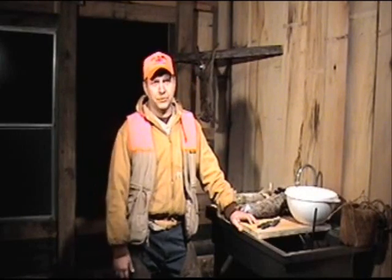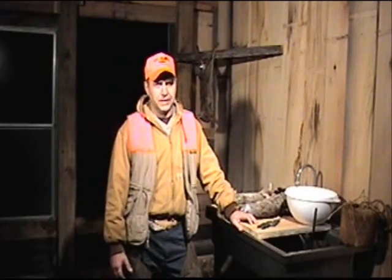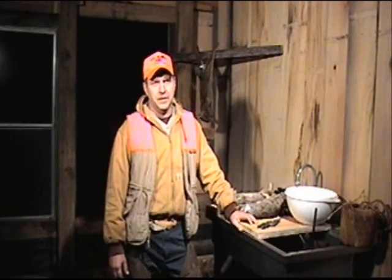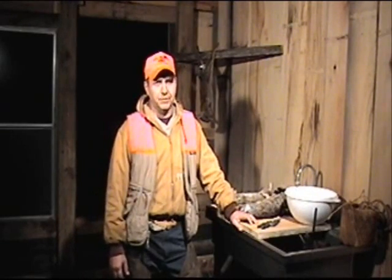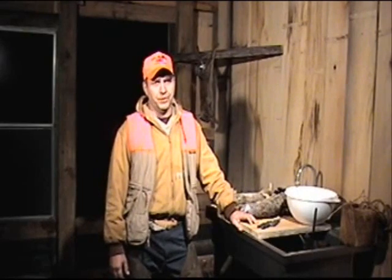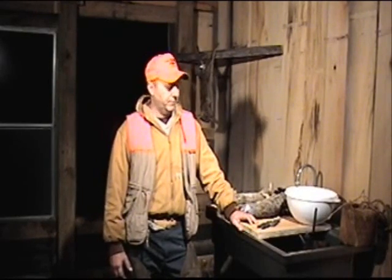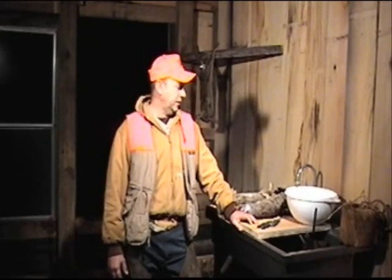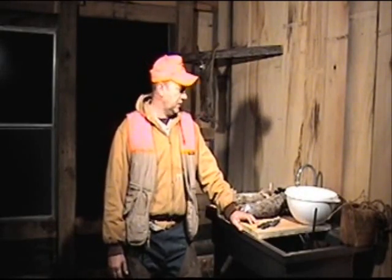And I have two dogs. Like I said, I run them off and on all year long, and I really don't have to do a whole lot of work with them. They're pretty good dogs. I hate to brag about them, but they're pretty good dogs. They need to really be run harder, but they don't always get a chance to.